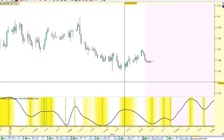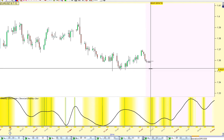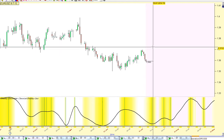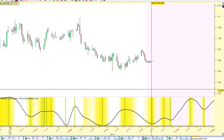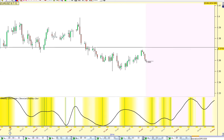You can see that right here, it found a pivot low right here and went higher. So now it could probably pull down and maybe shoot another leg up, or maybe shoot another leg up and maybe pull down. It depends how it's going to go. But I'm just showing you the anchor points with the Bradley model.